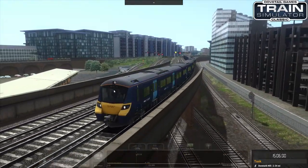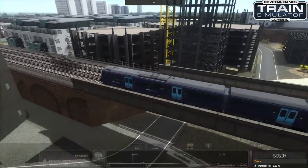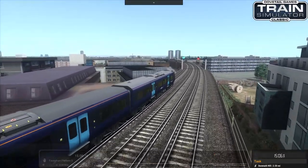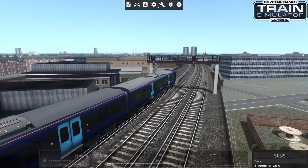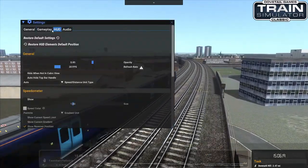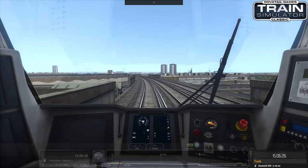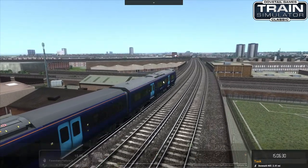Yeah, because it doesn't come up on the board, I just put on there, check stations. Let's check the station for the guide. Jesus Christ, that was back there.